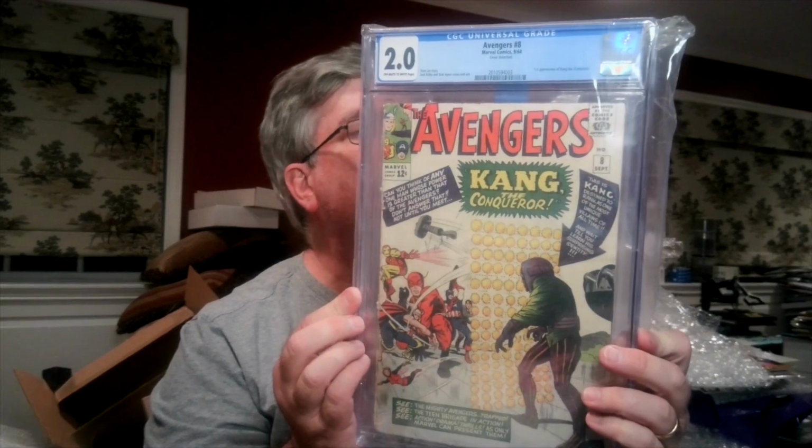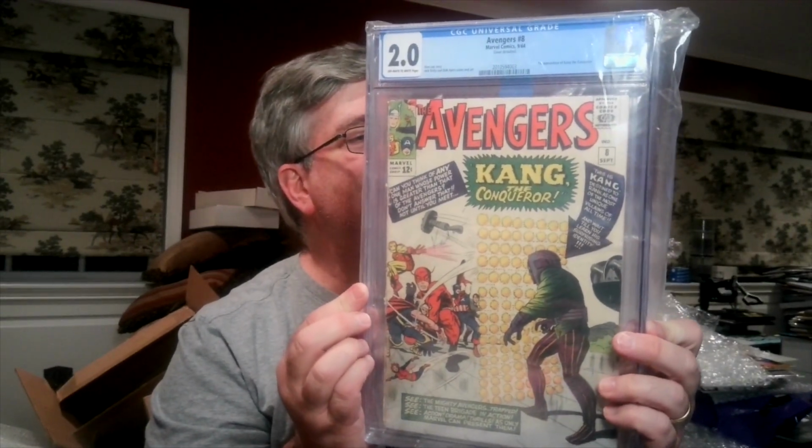Look at all this bubble wrap. Tower of bubble wrap. That is Avengers number 8. The first appearance of Kang in a 2.0. We know that Jonathan Majors will be playing Kang in the Quantumania movie. And we also know, or we're pretty certain, that Kang is going to be a big part of what's going on in the MCU for the next couple of years, at least. So that's a nice entry level into this book.